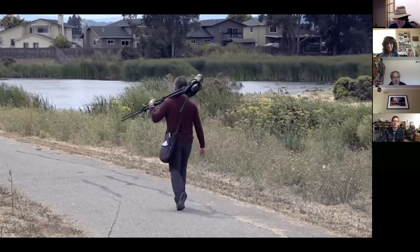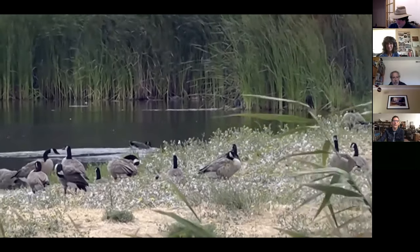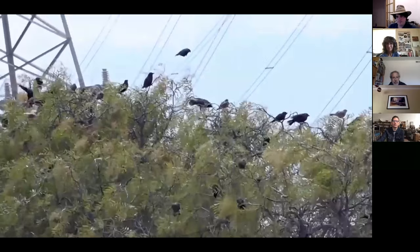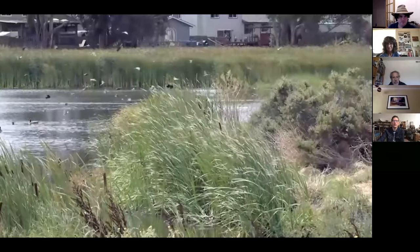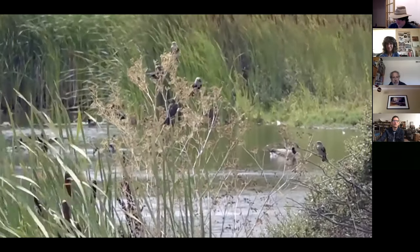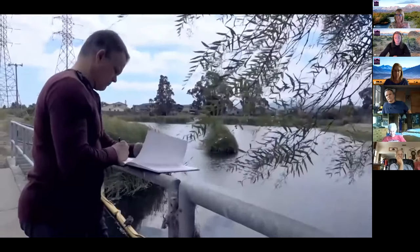In the freshwater marsh, ducks and geese are paddling around. The edges of it, there's large numbers of perching birds. I see red-winged blackbirds and brown-headed cowbirds. Oh, wow. That's crazy. Whether you are an experienced birder or just getting started, places like this, where you have all these adjacent habitats, are wonderful places to go and explore.